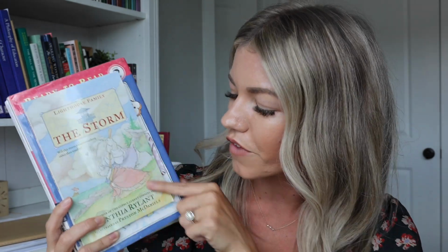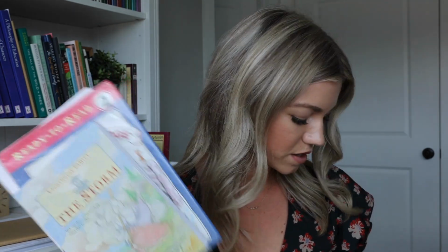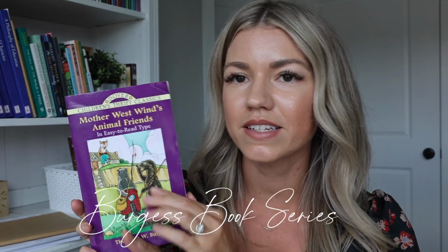This is the Lighthouse Family series. It's very cute. This is book 1 called The Storm, and they're just about animals. So they're very cute. There's little illustrations, and my daughter has really enjoyed these. Let's see. And then we have the Dover Classics, the Mother West Wind stories.